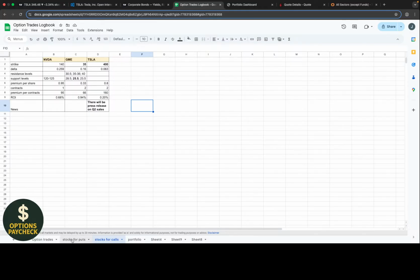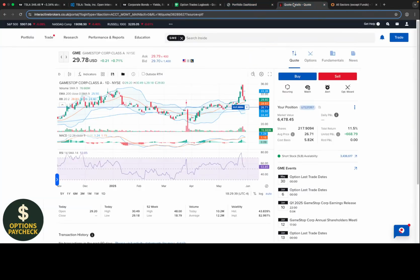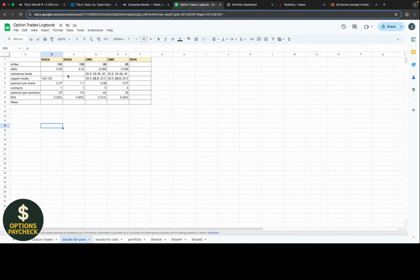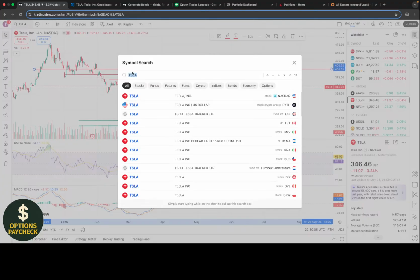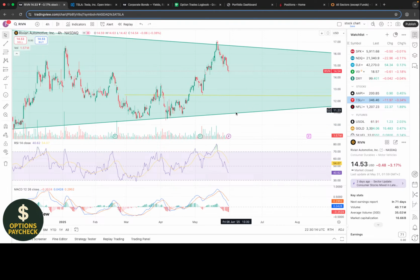All right. So as we covered the calls, I will go and look at the puts. I have now $13,200, and so basically I have a few options for what I can do. I can sell puts for Nvidia, I can sell puts for GameStop, and I was also considering selling puts for Rivian, but when I analyzed the premium and the stock, I decided not to focus on Rivian. Let me just show you quickly the chart.